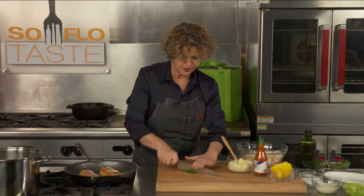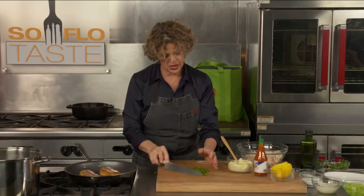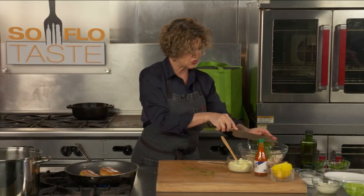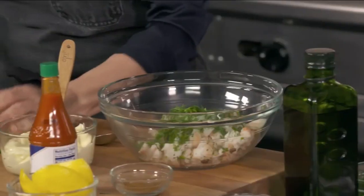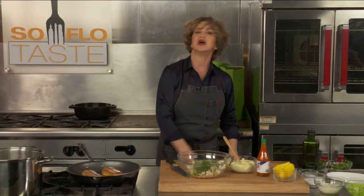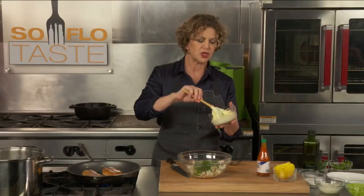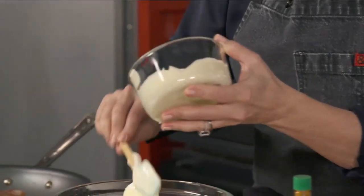Maybe a little finer. And let's go ahead and add this to our chopped up shrimp. Your favorite mayonnaise is very important for this one, so it's up to you. We all have our favorite. Here I'm using Duke's because I love Duke's.